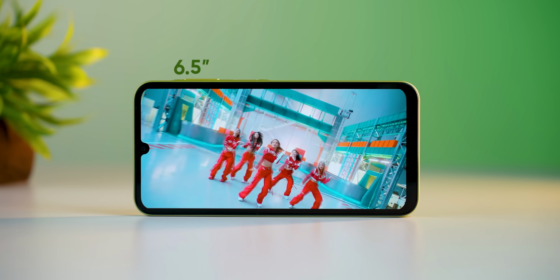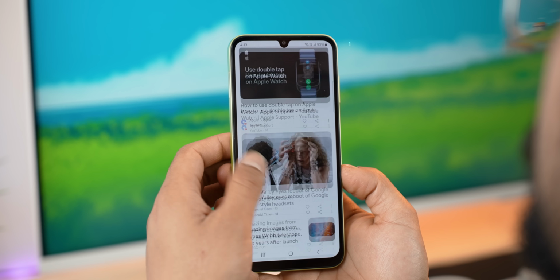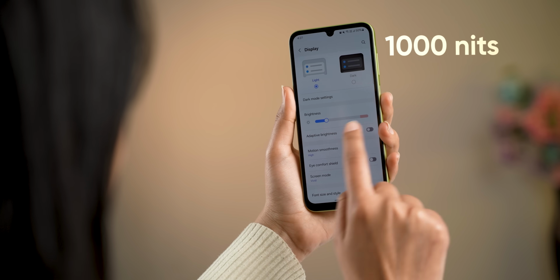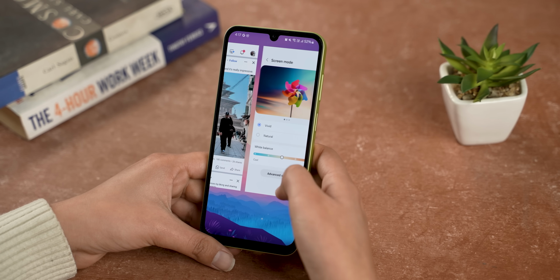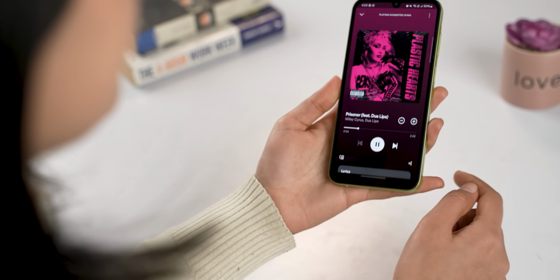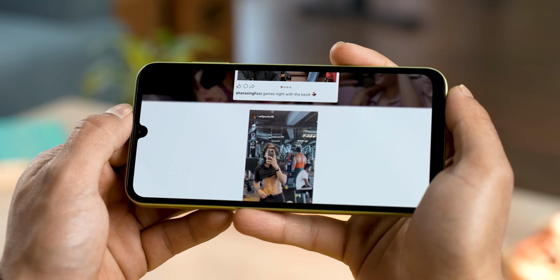The core display of this phone is quite nice though. You get a 6.5 inches Full HD Plus Super AMOLED panel with Wideband L1 certification for Full HD streaming, 120Hz refresh rate and up to 1000 nits with automatic brightness enabled. So yeah, perfectly usable outdoors. The Vivid mode also produces some nice punchy colors perfect for content consumption, and pair that with a nice set of stereo speakers. The Galaxy A25 is a very good phone to binge watch Netflix and other OTT platforms.